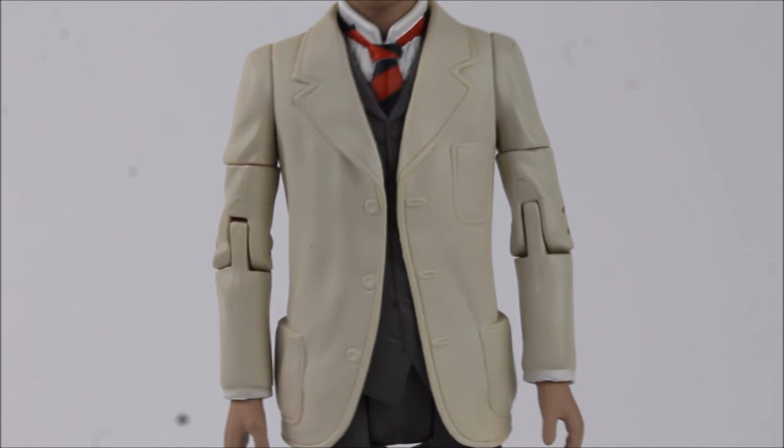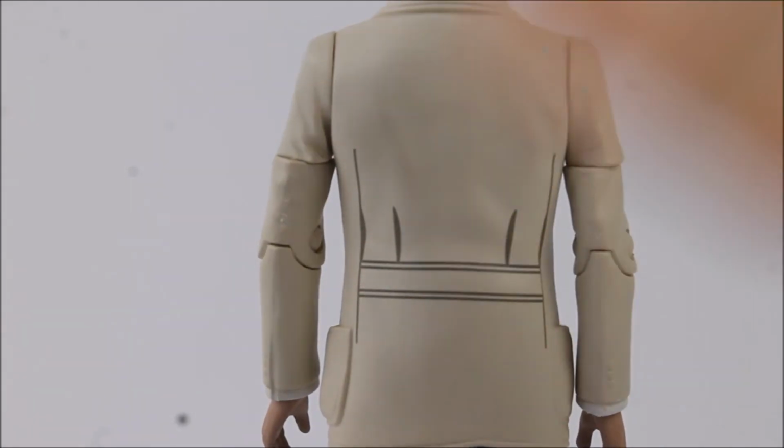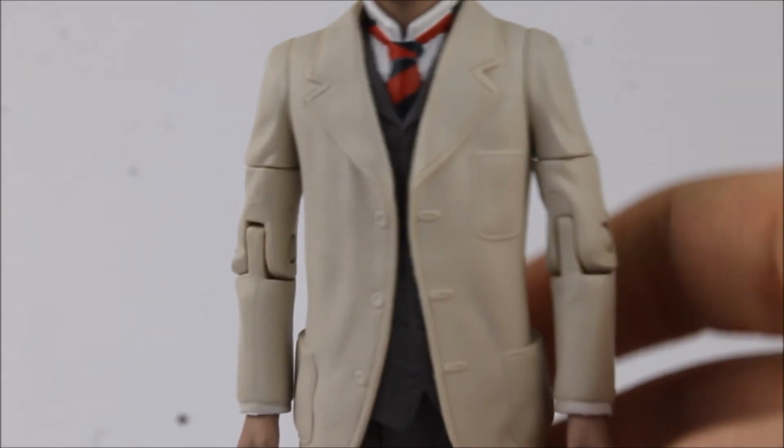Very unusually, if we just turn the figure around to the back, we have this unusual design piece which I do believe is meant to be stitching on the back of the jacket, however this has been printed on, which is a very unusual choice, however I suppose it works just as well, and it is on the back of the figure at the end of the day so you don't really see too much of it.